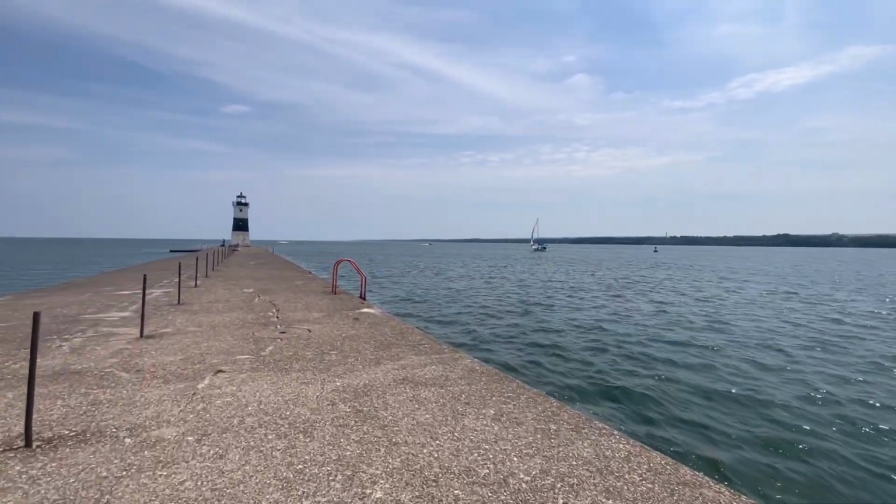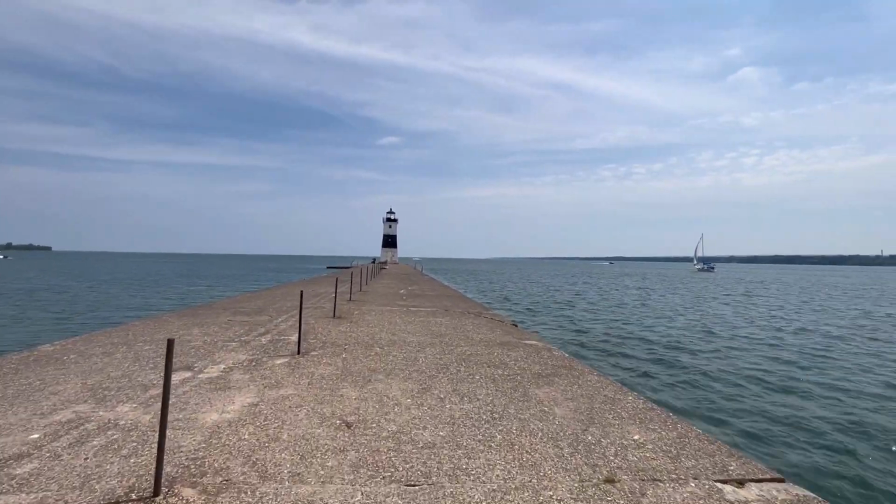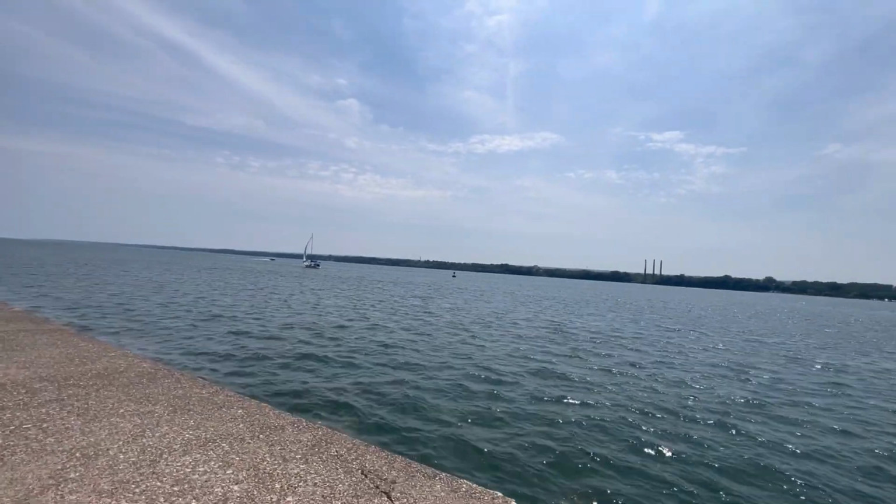For those of you keeping track, I was down to about one bottle of water here. I already went through the first three bottles. It was very warm out, and like you can see here, there's very little shade.